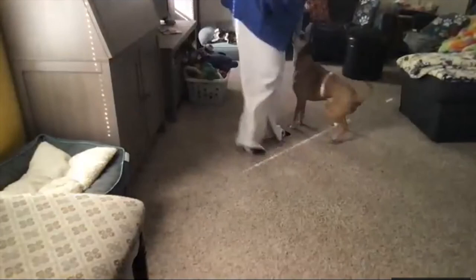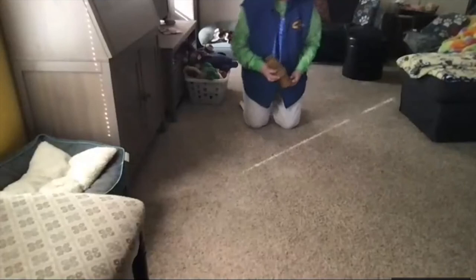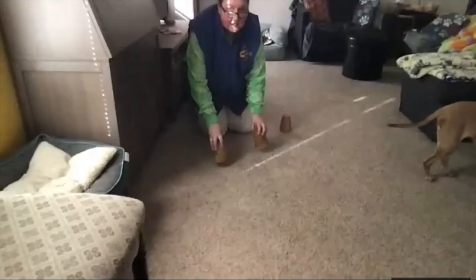Okay. Come here. She thought I threw a treat. Down. Oh, she's still gonna go looking for the treat, so that's okay. Find it. Good girl. And then I toss a treat off to the side and I'll move. Oh, she didn't even see my treats. Sometimes it's hard to be an older dog. You don't see all those things that you normally see.